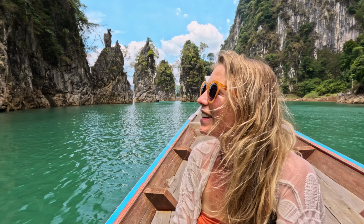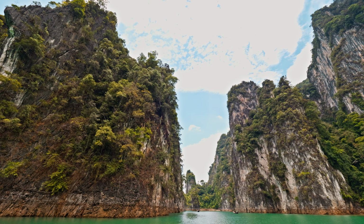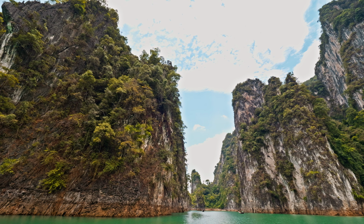Photogenic part of this lake. How stunning. This is what people come here for. These turquoise waters, limestone towering cliffs above you, and this amazing rainforest. Woo. Just take it all in.